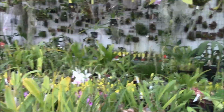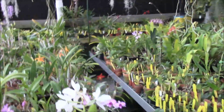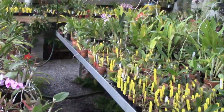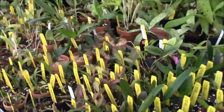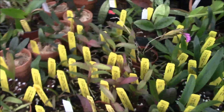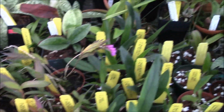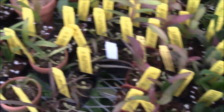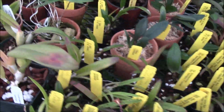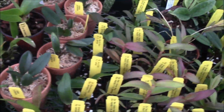So, 1 or 2 other things. Just to show you, I've been potting things up like crazy, and here is just a sample of what is going to be for sale in the spring. There are going to be many, many, many 2-inch pots, hopefully to attract your orchid appetite.